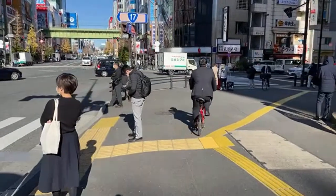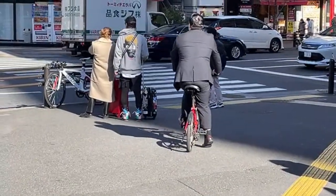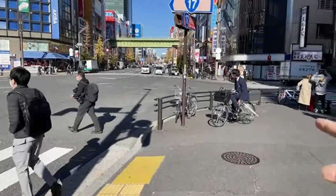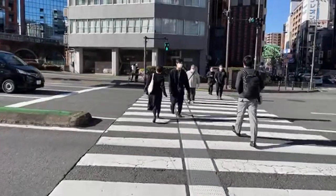You know, these 20-inch bicycle tire-sized wheel bikes are quite popular in the city. Those are the everyday mamachari, we call them, and the most popular bike in Japan. One speeders.